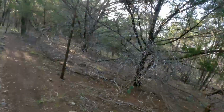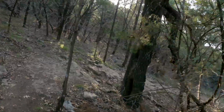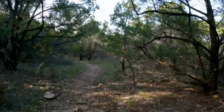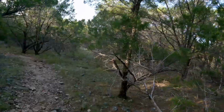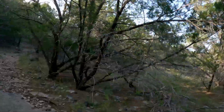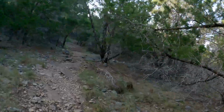Maybe deer, buzzards. Maybe deer are not doing so well in the heat this year. I don't know why they wouldn't. It's right next to the lake. The challenging part is the lake is very close, but it's not easy to get to. Maybe a little bit easier for animals.